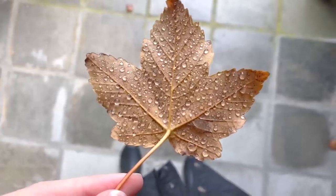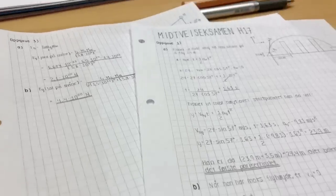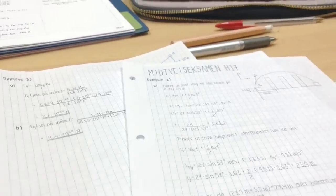Then it was time to head to uni on this beautiful autumn day, where we worked in groups to complete problems in both math and physics, and then it was time to head back home.